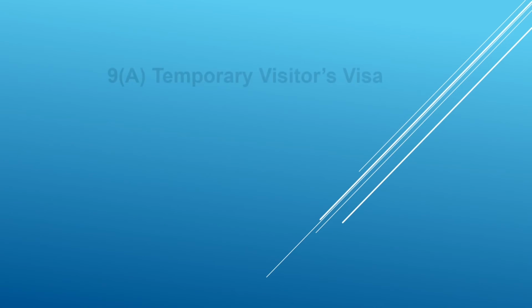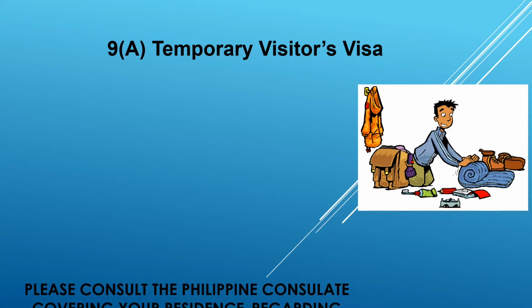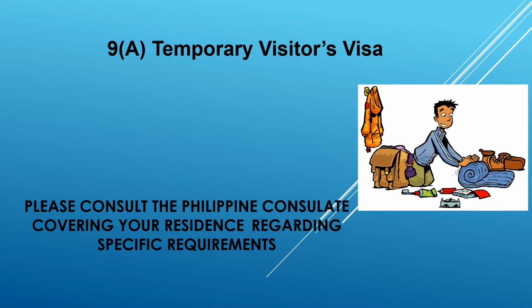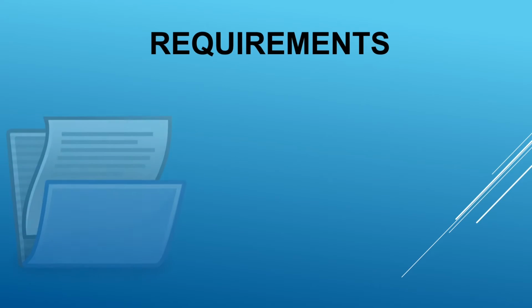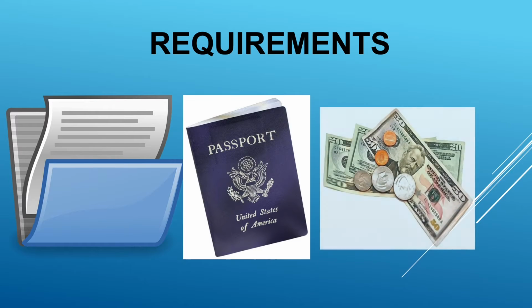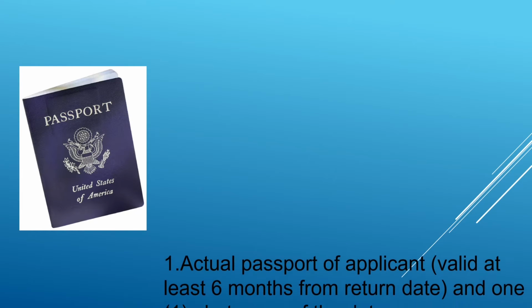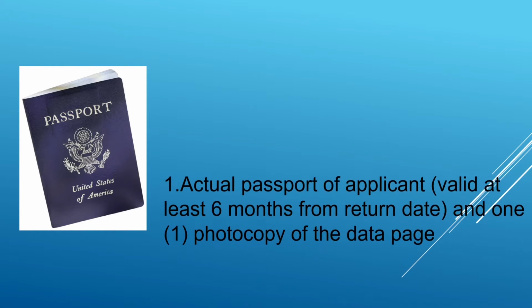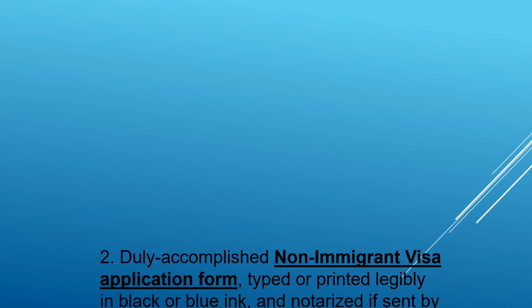Now, let's move on to the specific requirements of getting a 9A temporary visitor's visa. Please consult the Philippine Consulate covering your residence regarding specific requirements. Now, these are the general requirements for all applicants. Now, the first requirement is that you must have a valid passport that is good for at least 6 months from return date and one photocopy of the actual page.